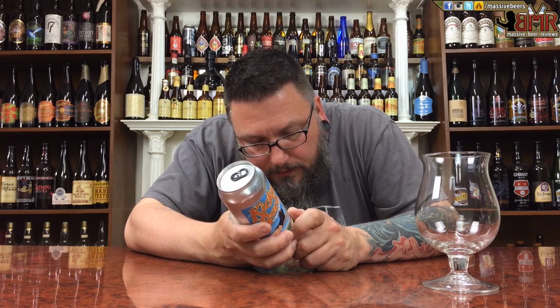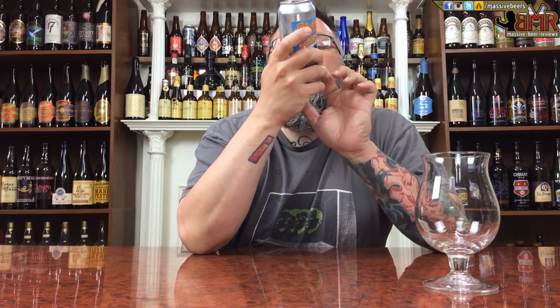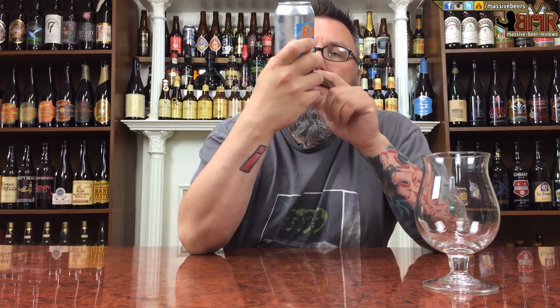So as far as what it says on the can: Kickin Back Dry Hop Session Ale, Wellington Brewery, Guelph, Ontario, 4.8% alcohol by volume. I'm not sure what hops they used. On the back we have enjoy before what looks like August 6th of 2015, so we definitely got some time to go in this sucker. Not that it's aged. So there you go.